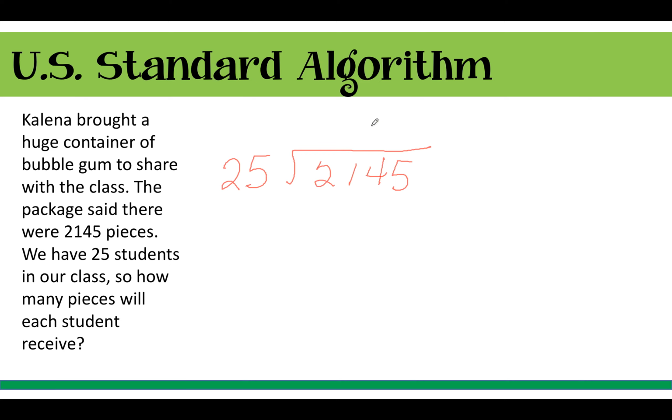That can happen, and you have to know how many it is. This is where the standard algorithm gets tricky. You have to know how many 25s can fit in 214. I'm thinking of quarters, so I'm already thinking it's 8. That was pretty easy for me. Sometimes it's not, though. So 8 25s is 200. I'm going to subtract 200 from 214. It's going to leave you with 14.